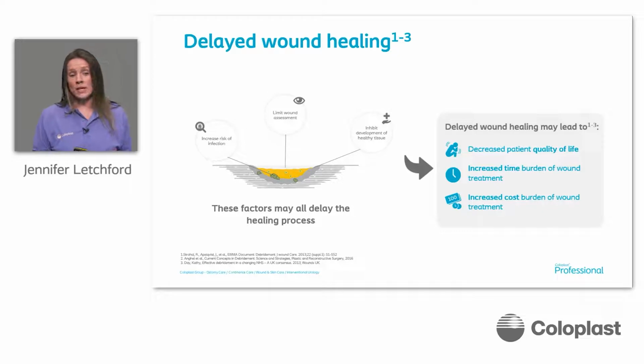And delayed wound healing then has an impact on the patient's quality of life. It means that there's an increased time burden of wound treatment and an increased cost in treatment as well.